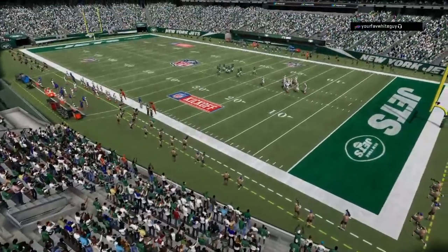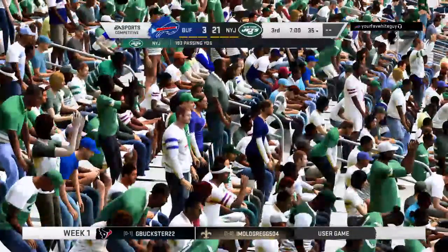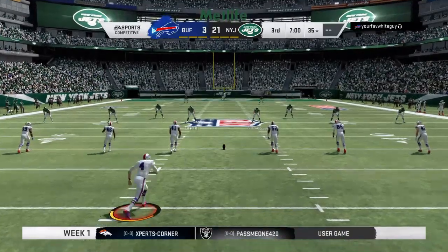But how will the head coach and his staff approach halftime? Will it be angry? Will it be clinical? Will they be calm? Will they just let it all out? Who knows? I'd love to be a fly on the wall for this one, though.